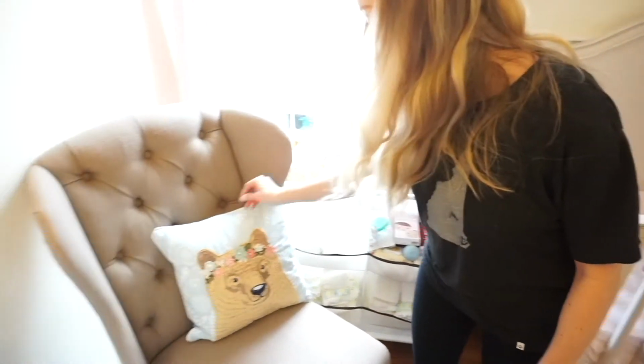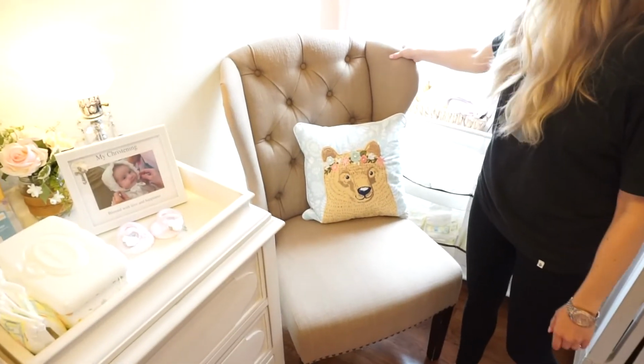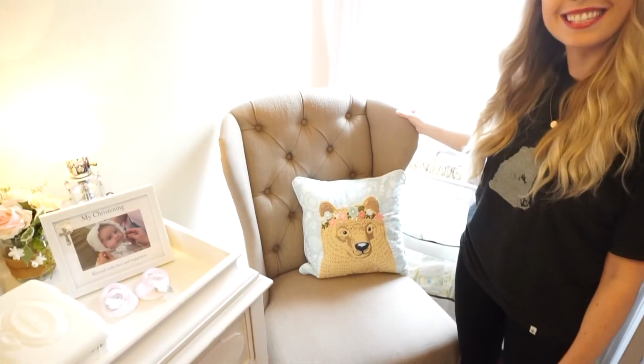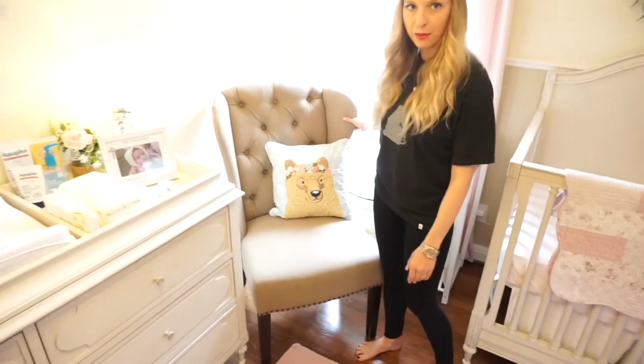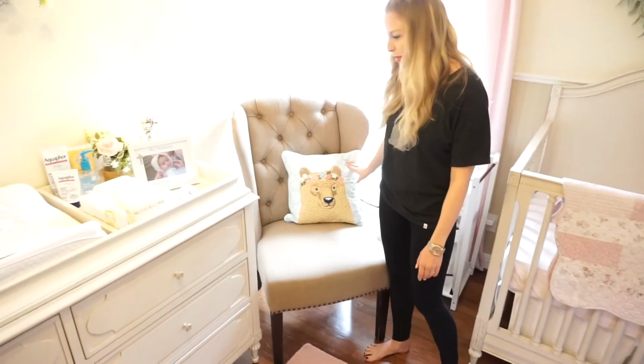And then we also have an extra sitting chair in here that Greg insisted that we bring in because he said he wanted to sit in here too. We just had this extra chair lying around. I think we got it at World Market. We got this from Target.